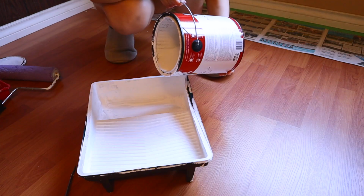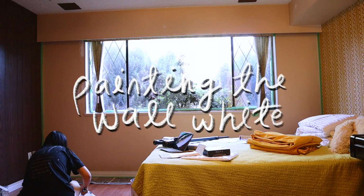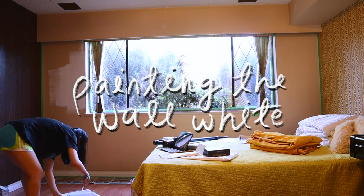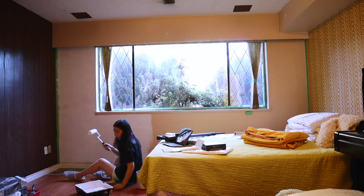Guys, what's white and smells like blue paint? White paint, which is what I'm using to paint this wall. That joke was painfully hard to say. You don't have to laugh. I just continued painting the whole entire wall white.